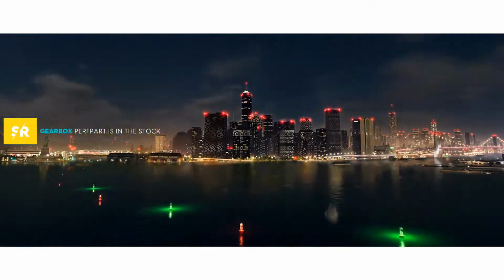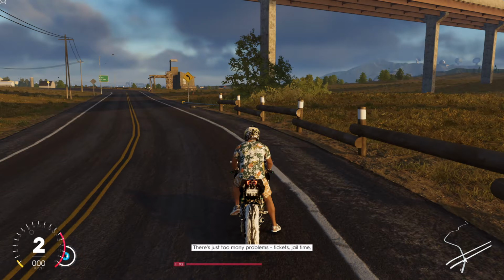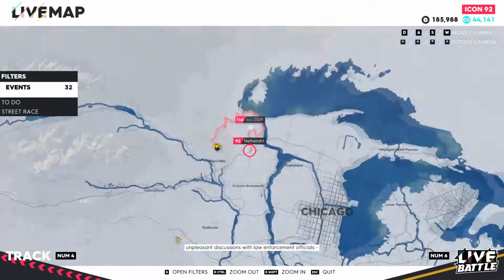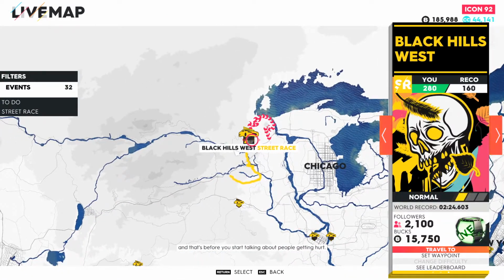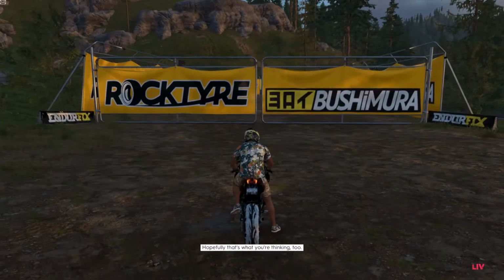So, should we do some more races with the bike? I'm trying to get us to go legit, because if we're not running legal, people are going to get hurt. Yeah, we heard that like 25 times now. Tickets, jail time, unpleasant discussions with law enforcement officials, and that's before you start talking about people getting hurt. Let's just go progressing instead of racing at the same location. Hopefully that's what you're thinking too.